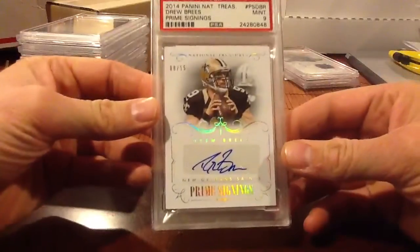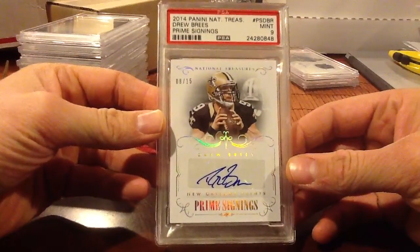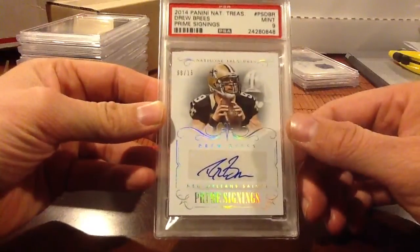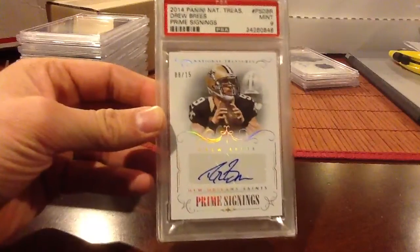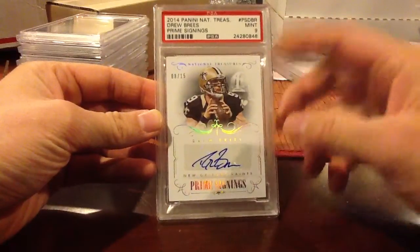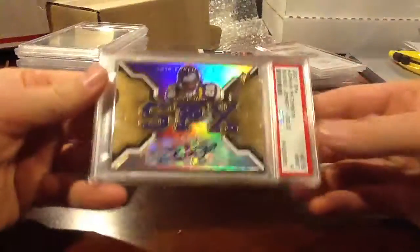And I bought this on eBay. Actually, I think I pulled this. No, this was pulled from the case. So this is a sticker that kind of bothers me in a set like this. This is a high-end set, you know, $350 or what is it, $425 a case. You shouldn't have sticker autos everywhere, but I guess if I didn't like it, don't buy it. But this is a cool card, PSA 9. I don't know what was wrong with it. It might be off-centered or something, but it looks fine to me. I was pretty stoked to get this one.